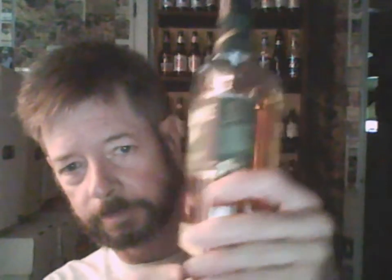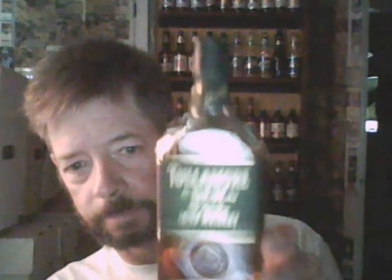And okay, so this is a nice looking, squared off bottle, thin. Kind of like MD 2020, Logan David 2020. But that's $3.99 for $7.50.